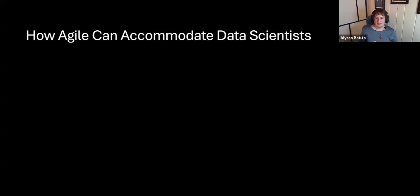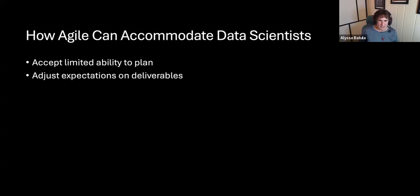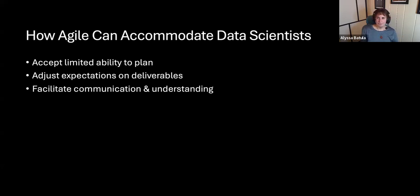And then a couple ways that Agile can accommodate the different way data scientists work. Just accept that limited ability to plan. It's the price of doing data science, sacrificing some of your ability to plan. Adjusting expectations on those deliverables, taking status reports instead of focusing so much on when will the code be done. And then facilitate communication and understanding, and remembering that they have different backgrounds. They maybe don't quite understand the purpose of Agile. Just help them understand and get that knowledge of why Agile is helpful.